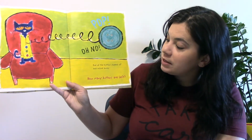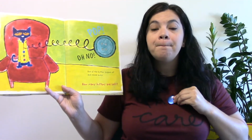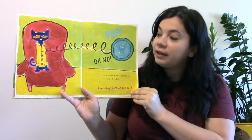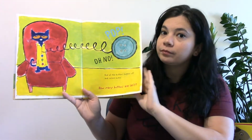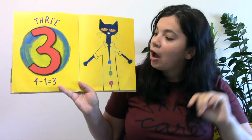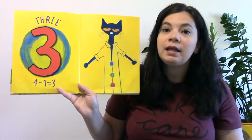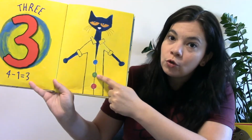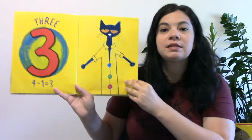One of the buttons popped off, pop, and rolled away. Can you make a rolling motion? Rolled away. Oh no! How many buttons are left? 3. 4 minus 1 equals 3. 1, 2, 3 buttons left.